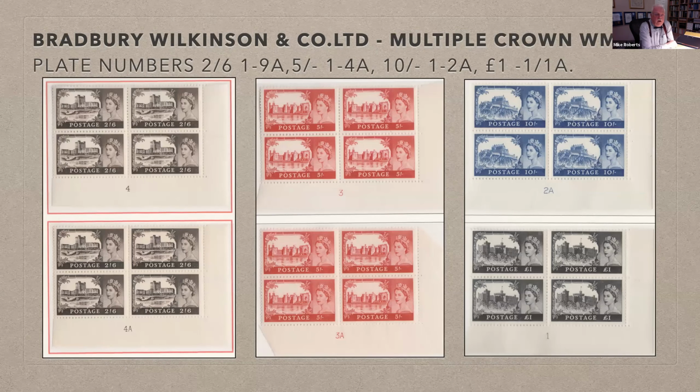So we have known now 9 plates for the 2 and 6, of which plate 4 was by far the rarest. We have 4 plates for the 5 shilling, 2 plates for the 10 shilling, and 1 plate for the pound. And you can see there the clearly numbered under the right-hand side.